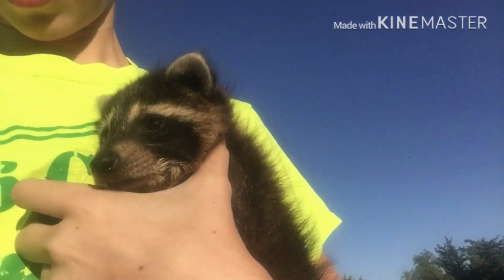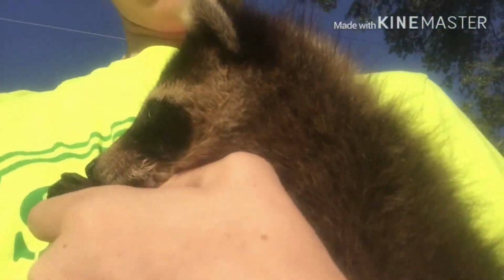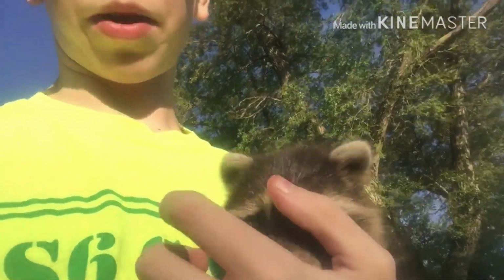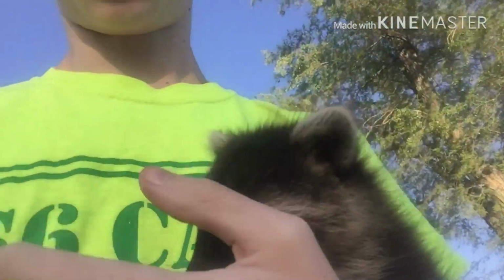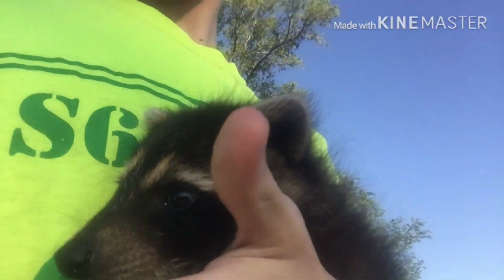Alright guys, so I'm carrying her up right now. She's right here in my arm. About to go give her a bath. She doesn't really like baths. I'm not sure why. But we're not gonna do it outside because then it'd just be too cold for her. So, yeah. Kind of camera shy today.